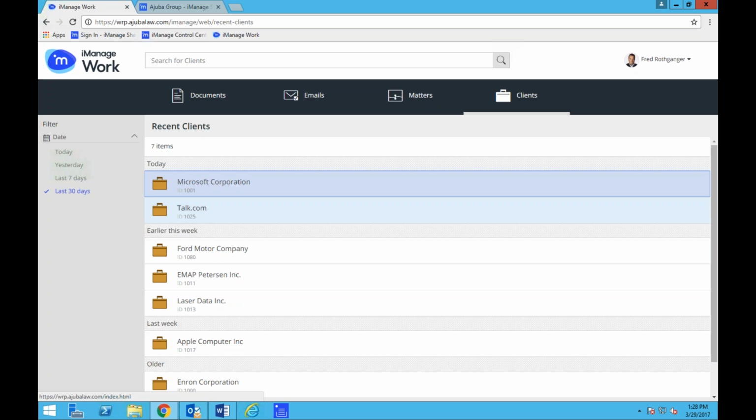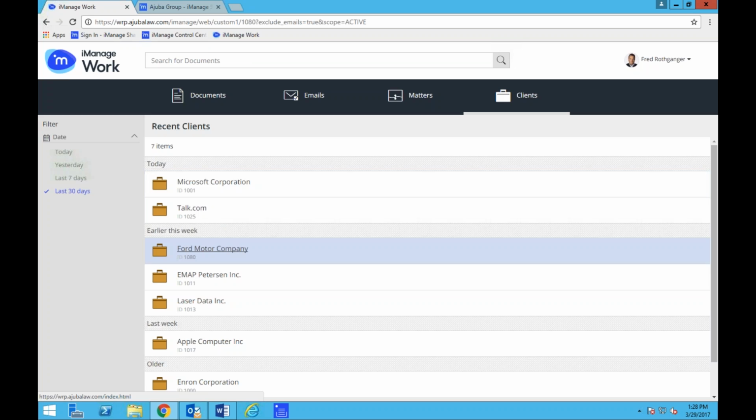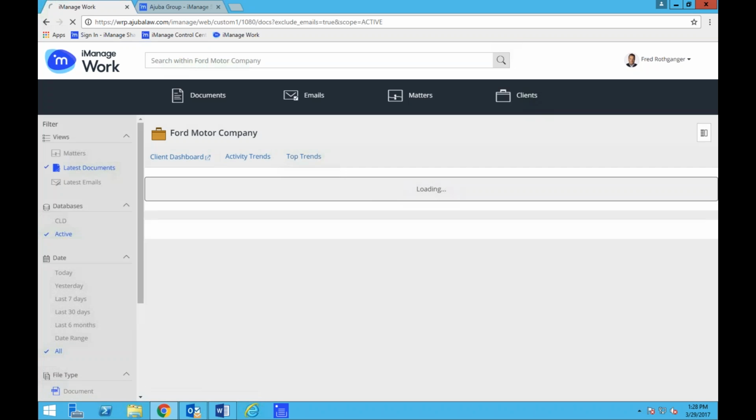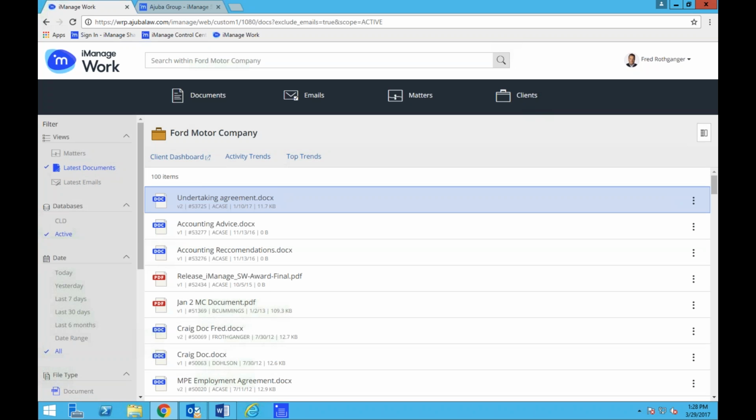So when I come into recent clients, the same rules apply. I have the same timeline view of clients that I've recently worked on. If I wanted to click into one of these, it'll show me a list of all of the matters that I've been working on. And regardless of whether I'm in a matter or a client level, if I want to see a roll-up view of all documents across the matter or across the client, I can always just tap Latest Documents, and it'll show me all the latest documents across this entire client or matter, regardless of the folder that it happens to be in.